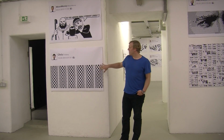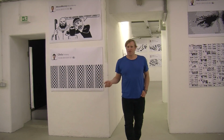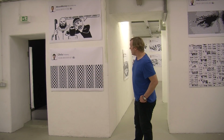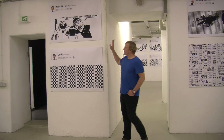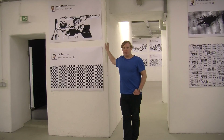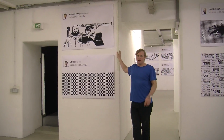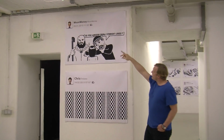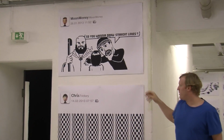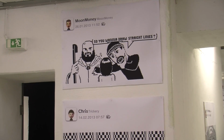Okay, so this is another nice pic. It's an optical illusion from a guy called Chris, and you can all see it works. But more funny stuff is how people inside this community react to the drawings of others. On the standalone above it, you see a guy called Moon Money, and he drew a pic about Chris here and another guy called Wolf.